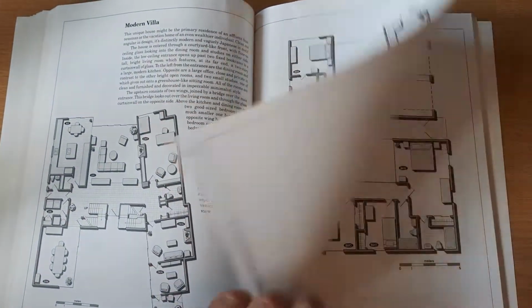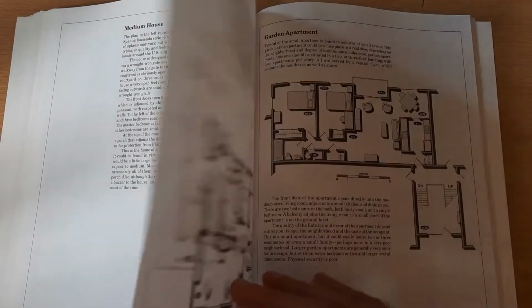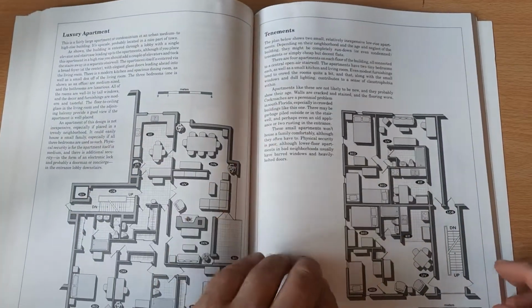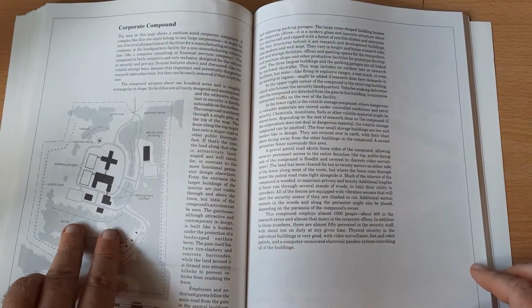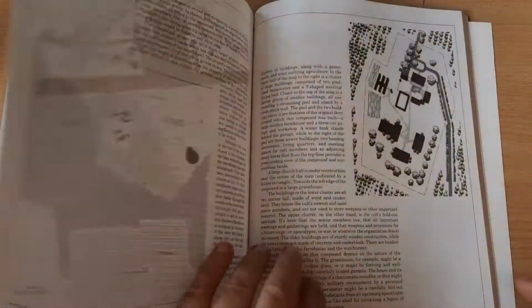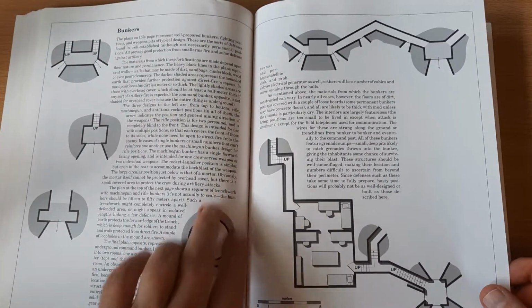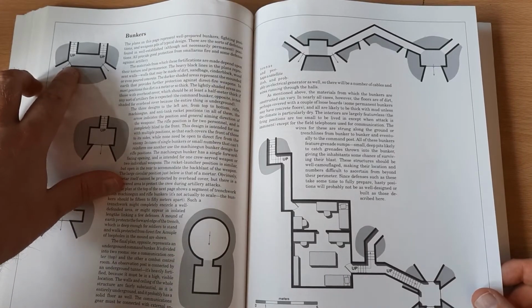A modern villa. Medium house. So when they're raiding the drug dealer's house, you've got the layout here. Small house. A garden apartment. Luxury apartment. Tenements. Townhouse. Corporate compound. Terrorist training camp with its runway and barbed wire around it. A different compound. Various bunkers and the sort of way they stop blasts and help defend against raids.